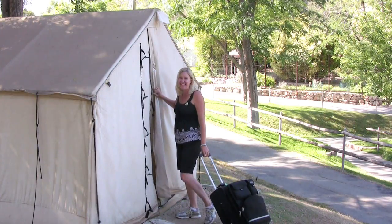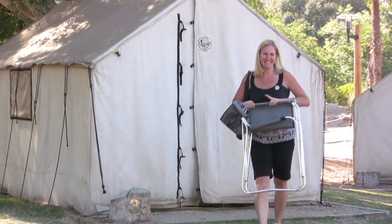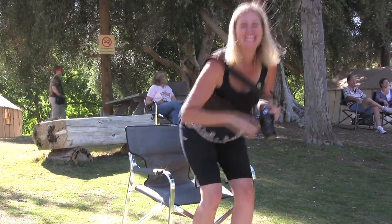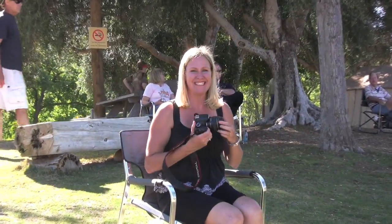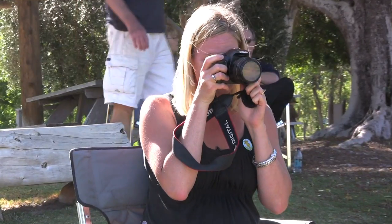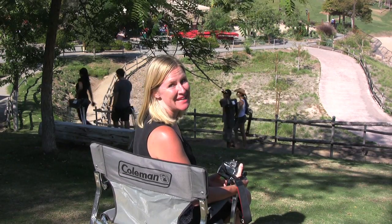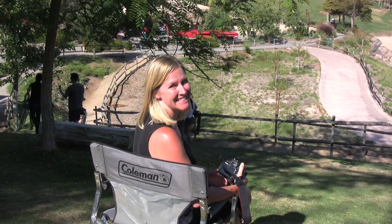Wow, this looks great! When you arrive, set up a chair outside the Plains of East Africa, the park's largest field exhibit. It's time to do a little wildlife watching. If you have a zoom lens, I definitely recommend that you bring it.